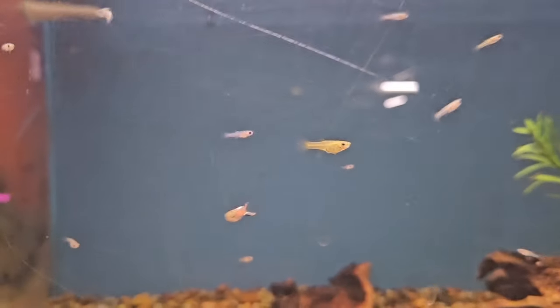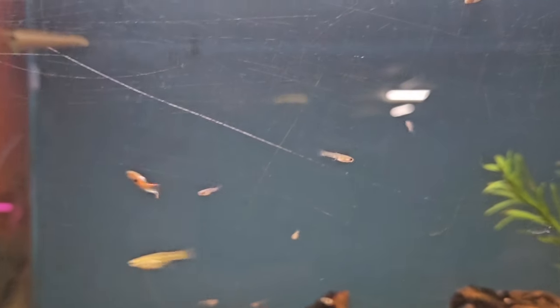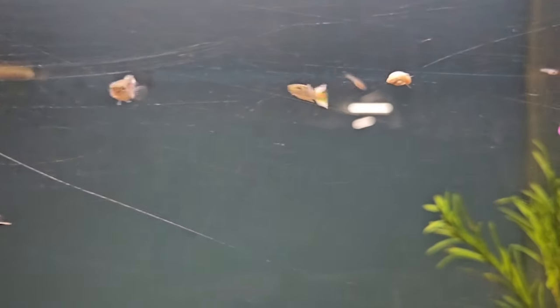And here we've got some guppies. You can see all the babies. There's some endler guppies there. Just put them in a well-planted tank and you'll have an endless supply of fish. You'll never have to buy fish again. In fact, you'll give some to the pet shop for food.